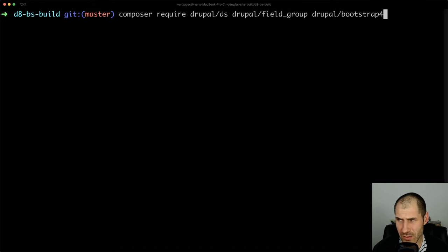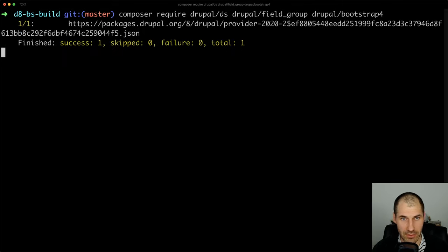Drupal/bootstrap 4 is the theme. I'm just trying to think, is there anything else? Layout builder, bootstrap? No, that's it. All right. So this is going to go ahead and download.